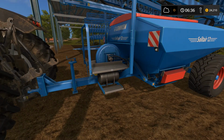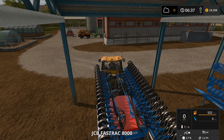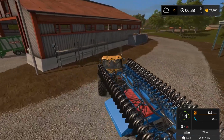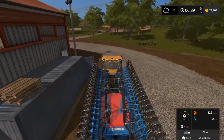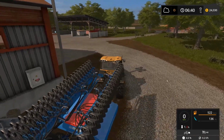Must be hydraulic. Okay. Now we're going to see if our seed mod works. It should be this little building right over here.